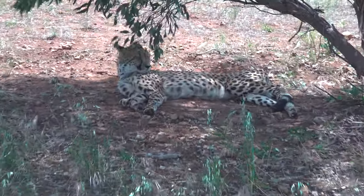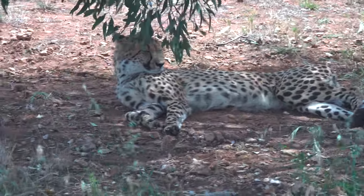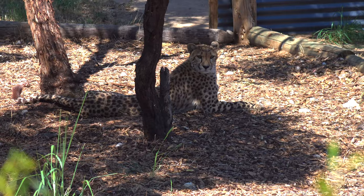Now we come to my favourite animal, the cheetah. I got some great photographs of the cheetahs while I was there. Very, very, very much happenstance. They just were in a perfect spot and I was in the perfect spot to capture them.